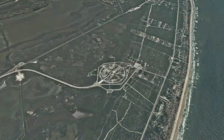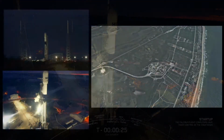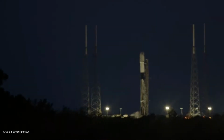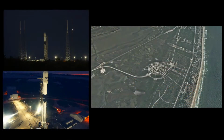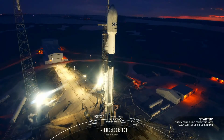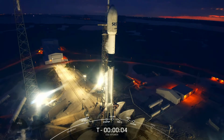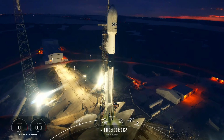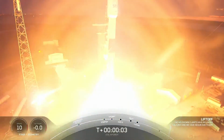T-minus 30 seconds. Fifteen seconds. Here we go. Counting down. T-minus 10, 9, 8, 7, 6, 5, 4, 3, 2, 1. Ignition. Engines at full power. And liftoff of SES O3b mPOWER.